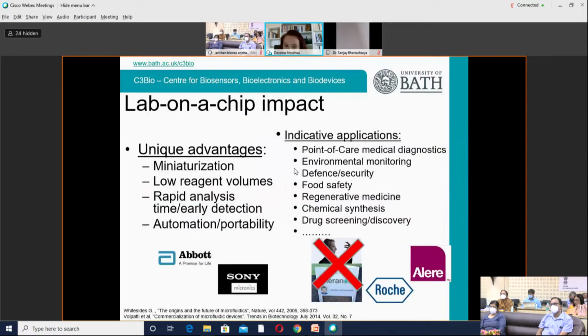The impact of this technology now that we are all living with COVID is pretty self-explanatory, so I could always skip this slide because COVID has showed us very clearly why we need lab on chip. We just don't have enough labs. It's very simple. Even if we want to test everyone, it is impossible with the current infrastructure. The only way to do it is to give every person their own lab. The only way to do that is by having lab on chip technology.